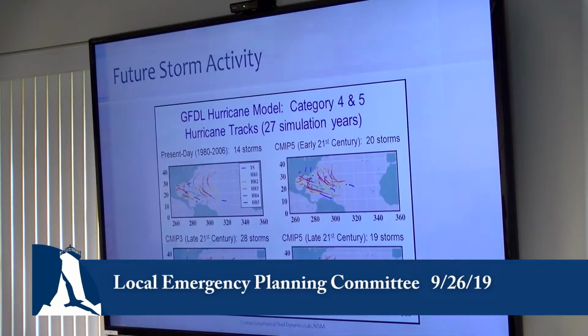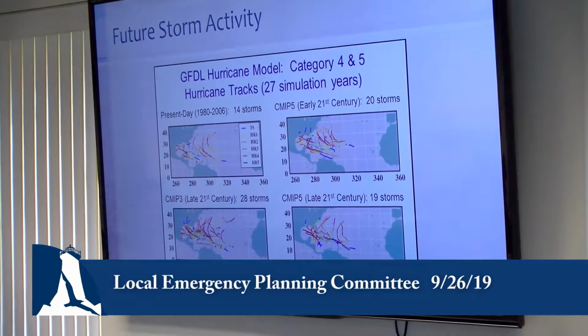Another issue that we're seeing, or that we will see, is a change in future storm activity. So not only do we have sea level rise and changes in precipitation, but we're also likely to see more intense storms. So we're going to have more higher intensity storms, so Category 4 and Category 5 hurricanes. This is specifically looking at tropical storms. This is the one part of the science that's still a little bit imperfect.